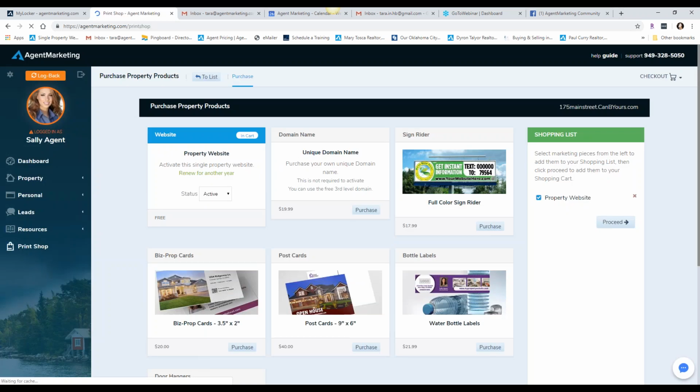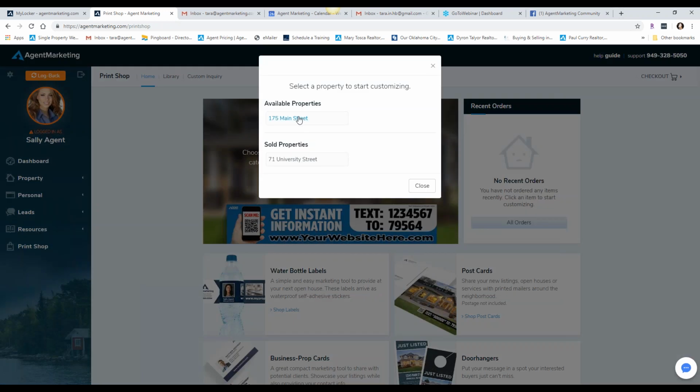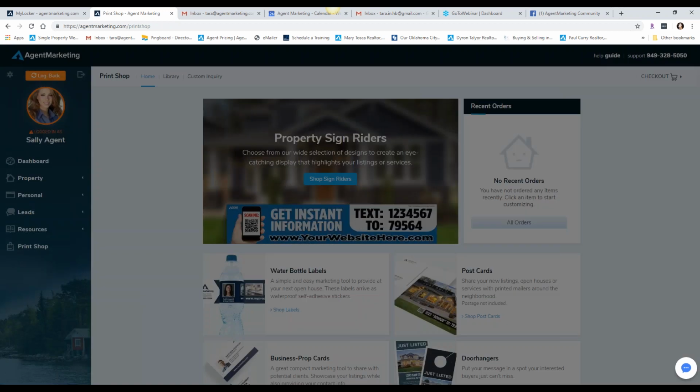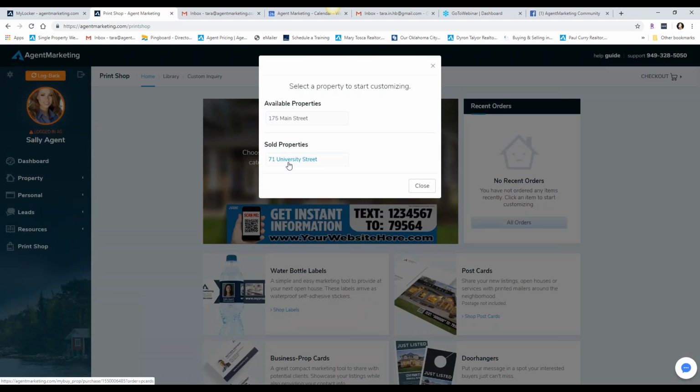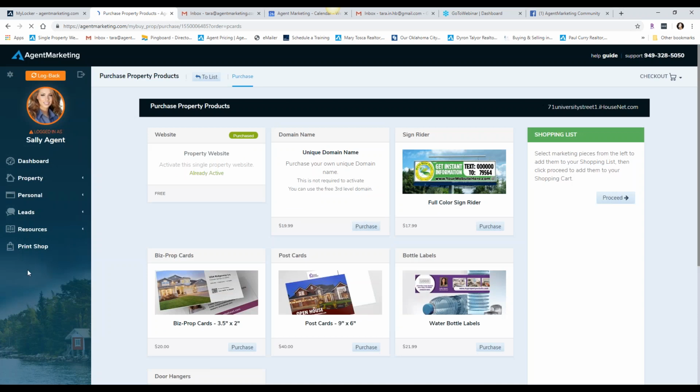The other good thing about this section, you can also shop your labels, postcards, and door hangers, and it allows you, like I said, to pick your available property. If you wanted to order just sold postcards, obviously it's going to give you your sold properties in here too. So you can just click on that, and then it's going to open up your shopping cart again, and you can go through and pick your layout and colors and things like that in your shopping cart.